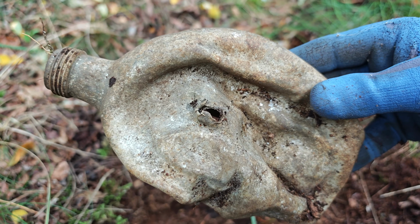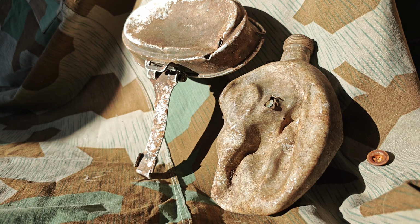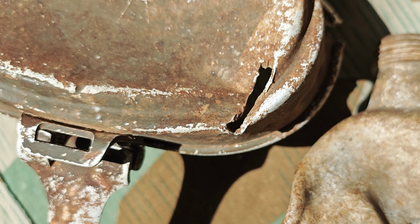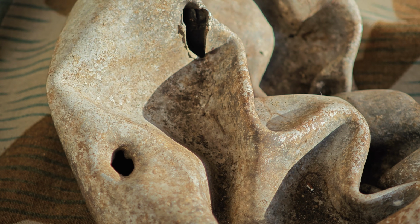You see it has shrapnel damage here? This damage happened in a fraction of a second, and 80 years later, this World War II canteen and mess tin still show exactly how close the blast was. These weren't just lost in the woods. These were personal items caught in a violent burst of shrapnel.